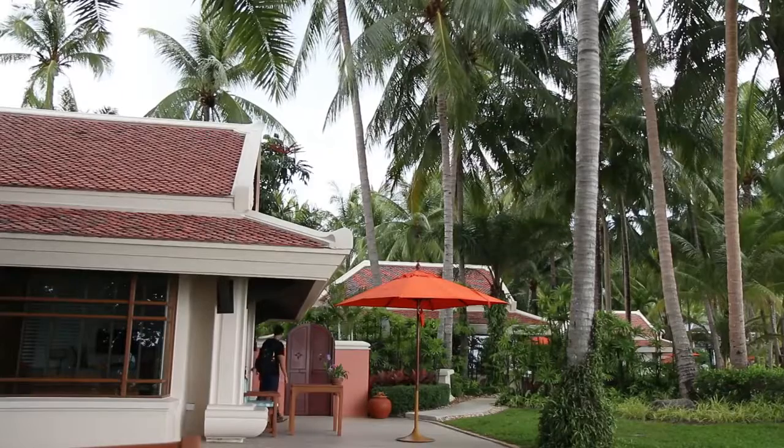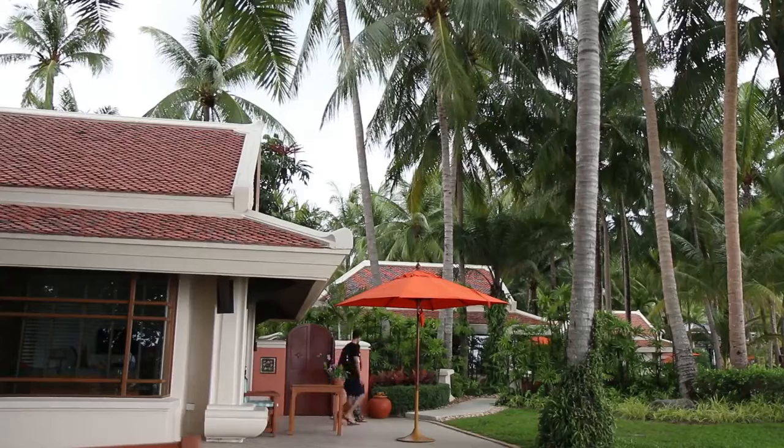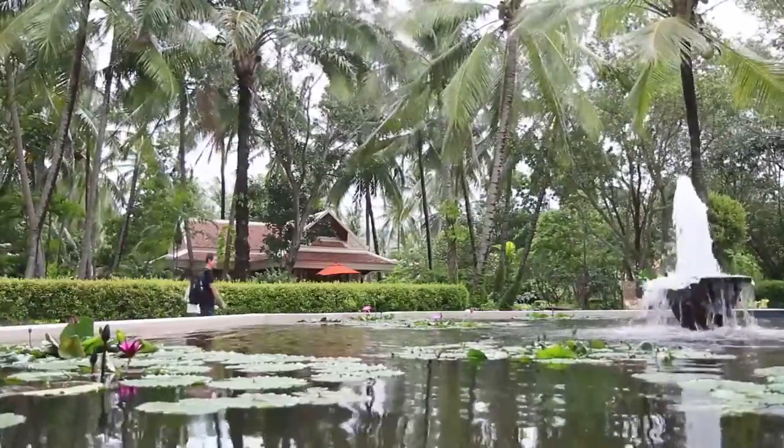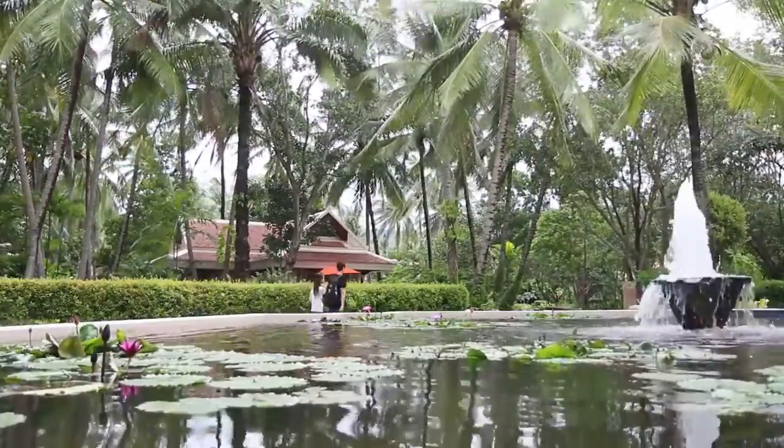We are on our way back to the reception because it's almost time for our spa treatment, and it looks like the perfect time for a spa too because it looks like it's about to rain. But I think I have only done a spa treatment about maybe once or twice in my life, so this should be a very relaxing and enjoyable time.